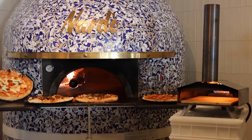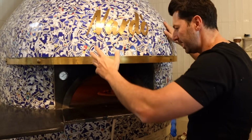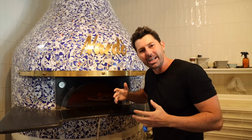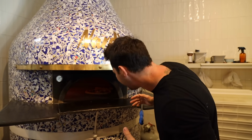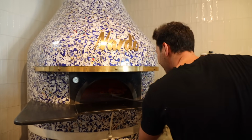It's so expensive because it's made brick by brick, good insulation, the material is good, it's on the stand, it's big, it's wood, and maybe you can add the option of gas. But guys, we are talking about 30 grand, $30,000. And of course the pizza cooks so fast, in a minute.